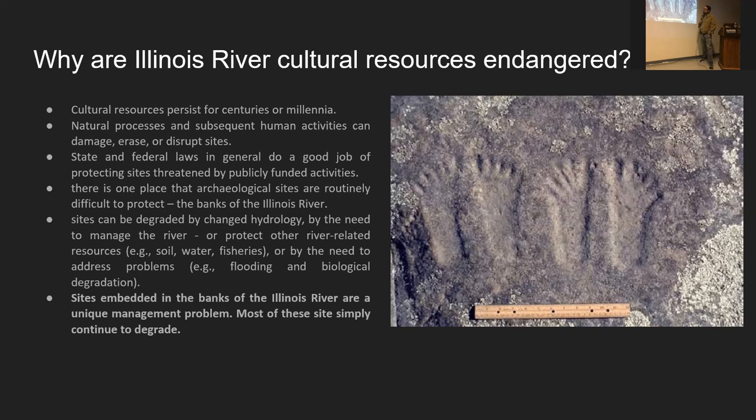Generally, in most cases, federal law does protect a lot of these cultural resources. In my previous job with the Peoria Tribe Museum in Oklahoma, I worked with the National Historic Preservation Act as well as NAGPRA to help protect some of these cultural resources. However, there's one problem that is happening with the Illinois River, and that is that with these sites, if there's not a project happening, there's no reason for these cultural resources to be found. And while that lull in projects is occurring, these sites are being eroded and eroded away. So that is one challenge with these cultural resources.